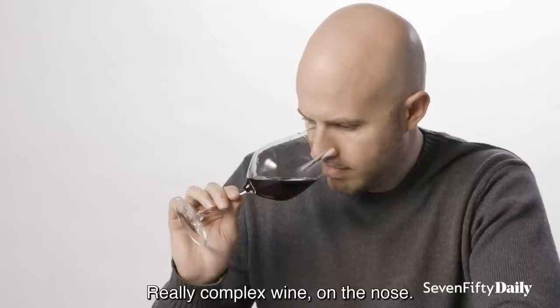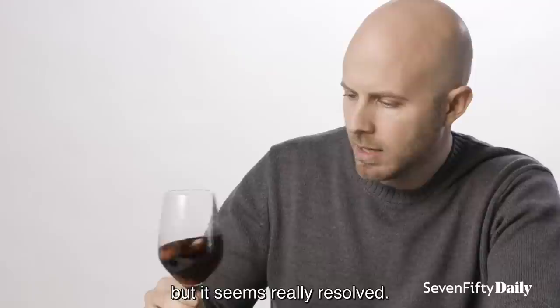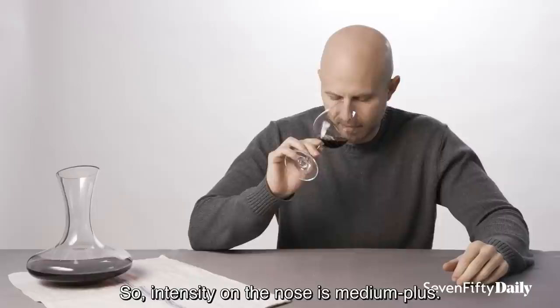Not noticing much in the way of new oak on the wine. It does smell like there's been some barrel time here, but it seems really resolved. Potentially maybe a small amount of new oak here, but the age has kind of helped it blend together nicely. So intensity on the nose is medium plus.